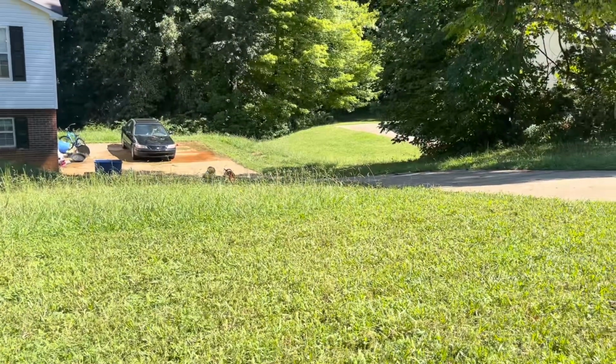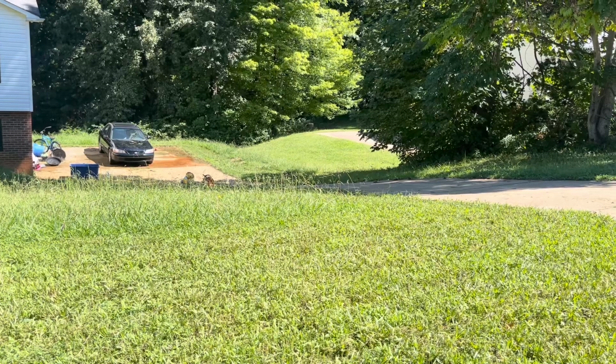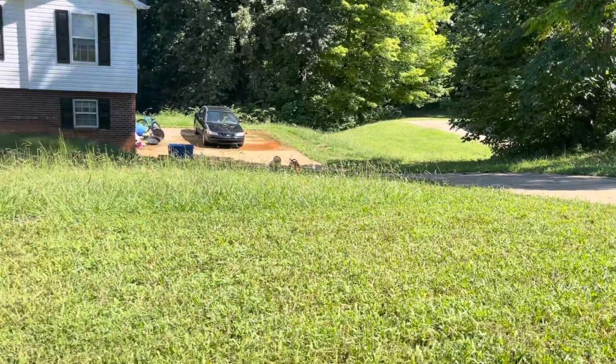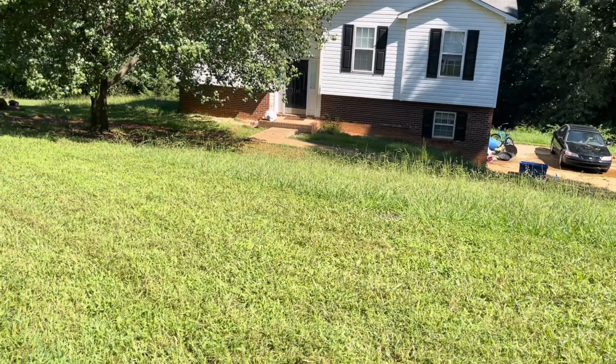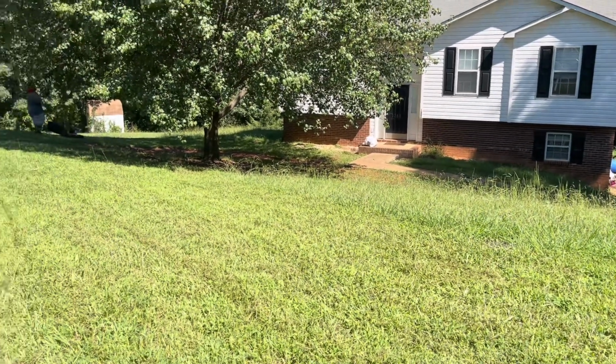He did go down there to the back and start on some of the back, and I think he got like half of the back done too. So like I said, he is making progress. I'm so proud of him for doing this. I freaking love him so much, and I just love seeing him out here working in the yard. It's giving what it's supposed to give.